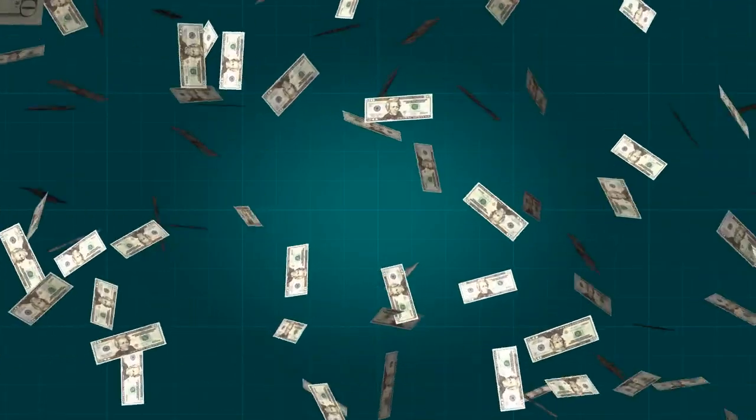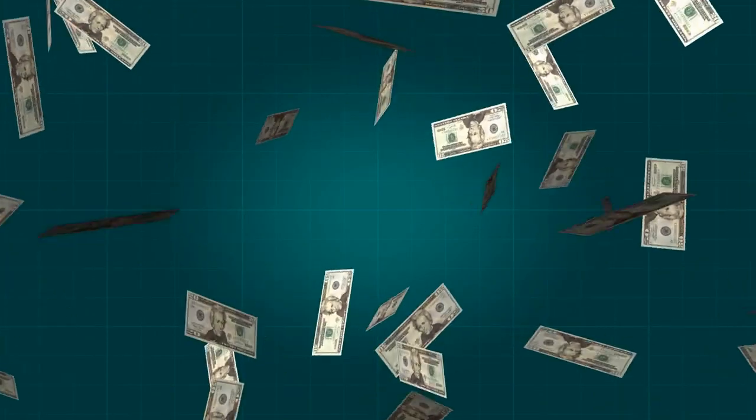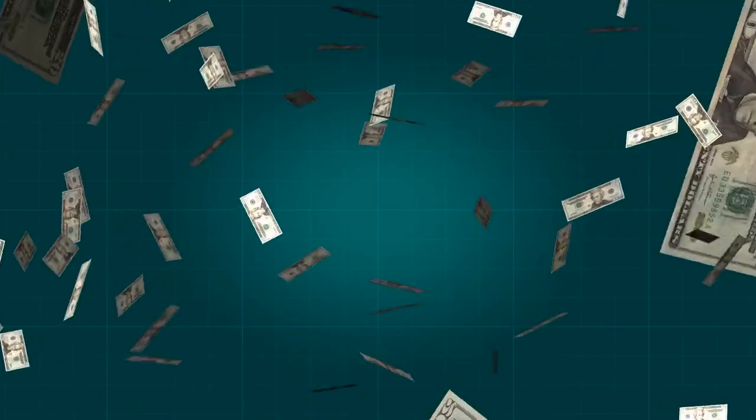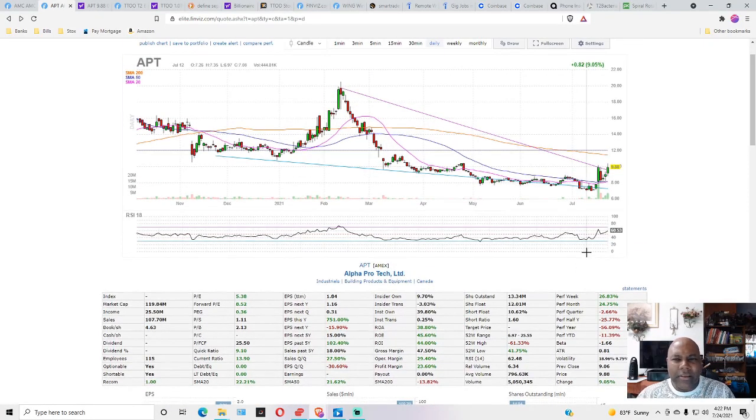That's just normally what happens, because the average volume is just under 800,000 shares bought and or sold. But on Friday, they traded over 5 million shares. And ladies and gentlemen, boys and girls, it closed at a price of $9.88, which put it just above that downtrend resistance line.